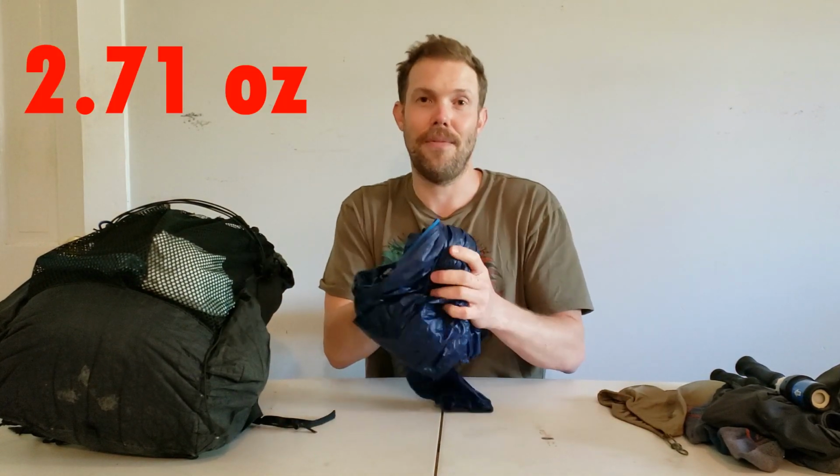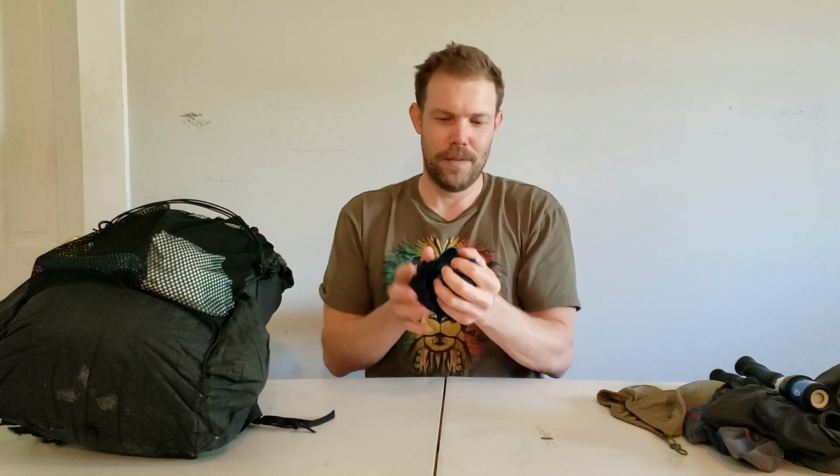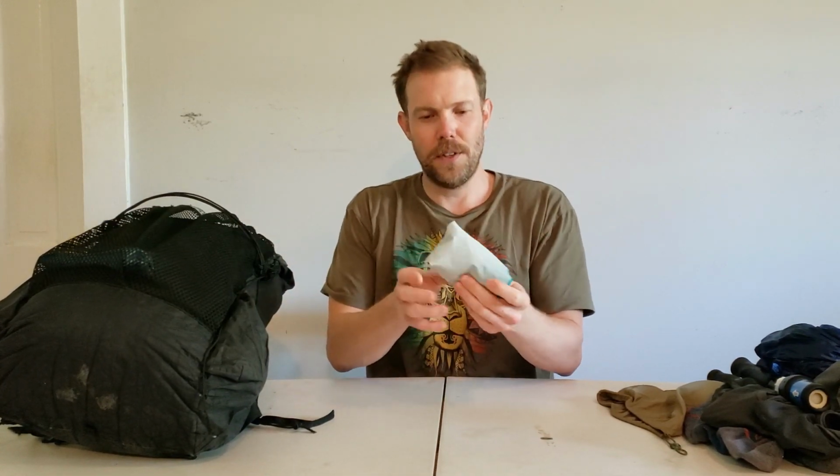They used to not have pockets, they used to weigh less. I think this is like 2.5 ounces, and it balls up to the size of a baseball. So as much work as it can do to help you stay warmer for 2.5 ounces or whatever, it's a fine trade-off.